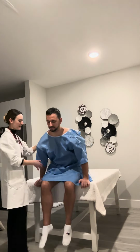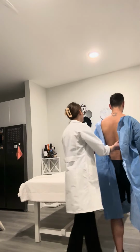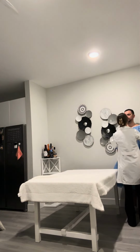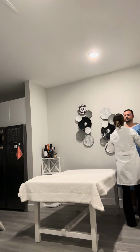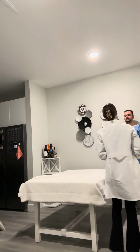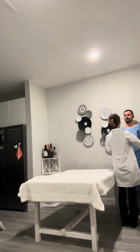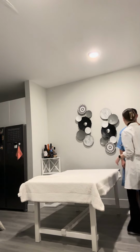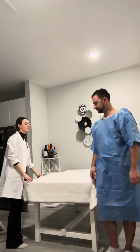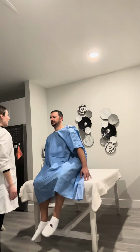And now we're also going to test for Romberg, which is going to check for balance. You're going to stand up for me. We're going to move you to the wall. You're going to stand close to the wall, but do not lean on it. And you're going to close your eyes for 20 seconds. Okay. Very good. So the patient was able to keep his balance. There was no swaying or any drifting. Okay, have you sit up here.